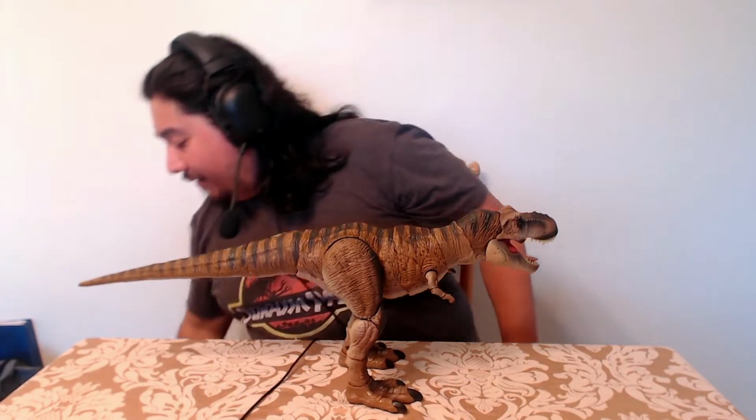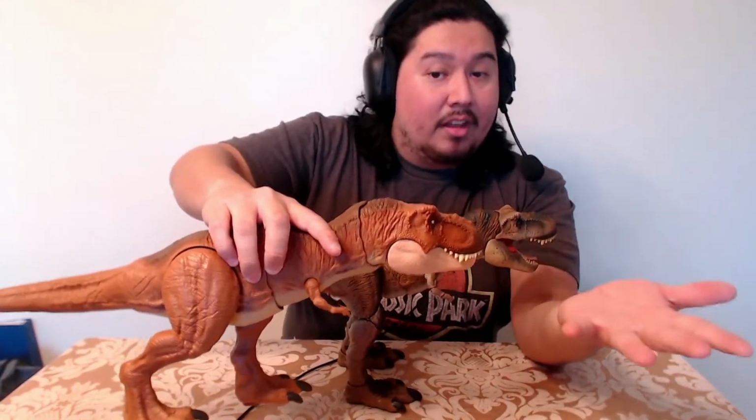So now, I think it's time for a little bit of a size comparison. So like I said, being the huge Jurassic nerd that I am, I actually have the very first Mattel Rex that they released for Fallen Kingdom. We've got ourselves the Thrash and Throw Tyrannosaurus Rex. Before, this figure looked really, really good. I was super excited to get it. This is actually the same T-Rex in the movies, canonically.